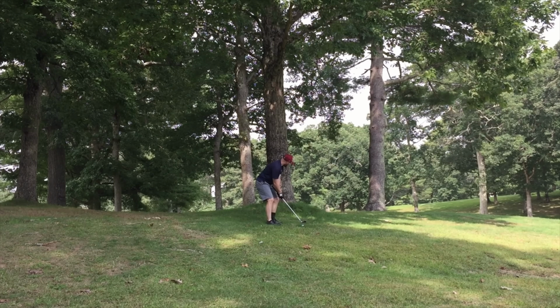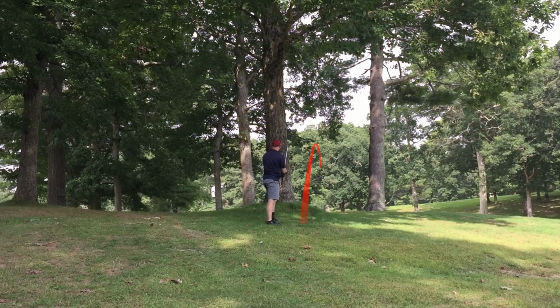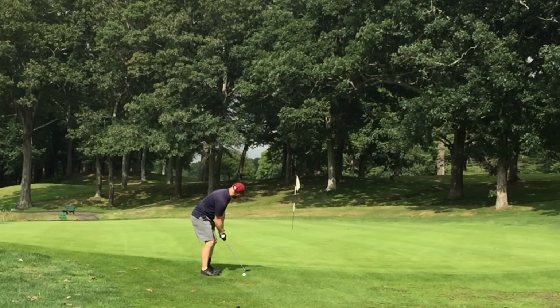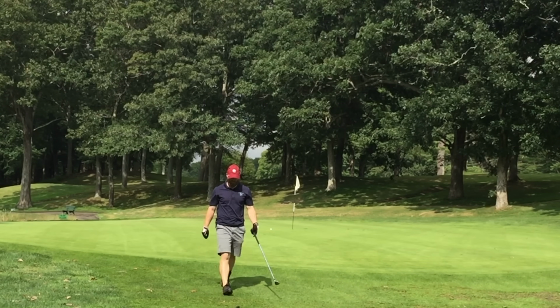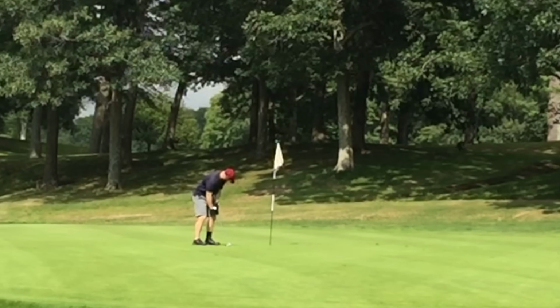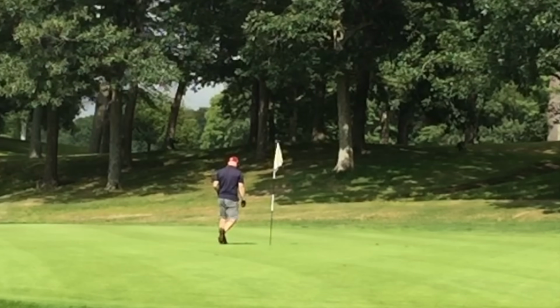81 yards to the middle, 66 to the front. This is a punch 8-iron through these trees. Decently judged, all things considered. Just off the front here, 60 degree. Took kind of an unfortunate bounce left there, but not a terrible effort. Going to get this a drop for par. And it just trickles in.